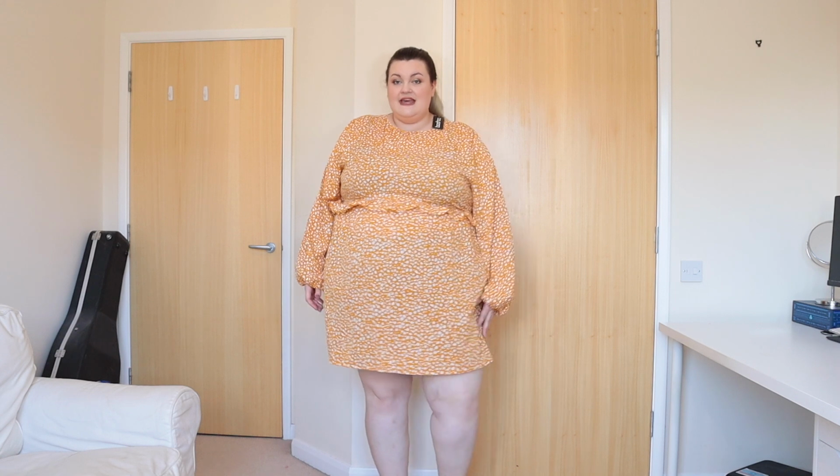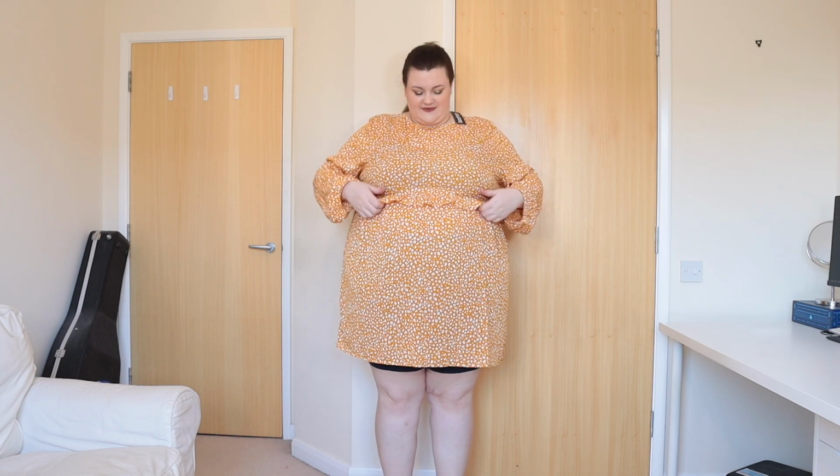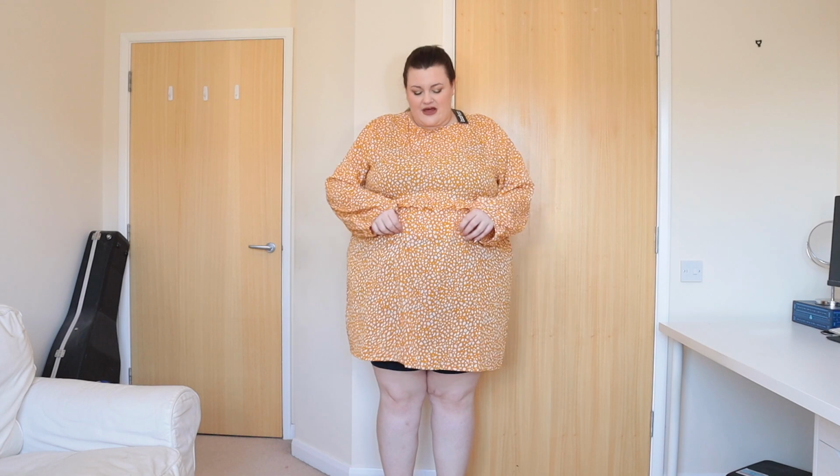In terms of the length, it isn't too short. It does come below my biker shorts, so again, not the shortest for Boohoo, which is good because they can err on the shorter side when it comes to their dresses, so I'm happy with the length.